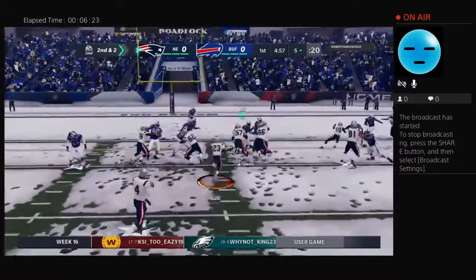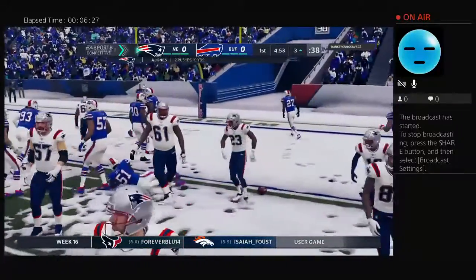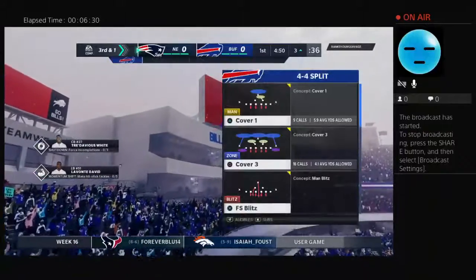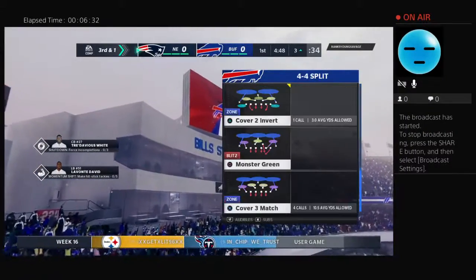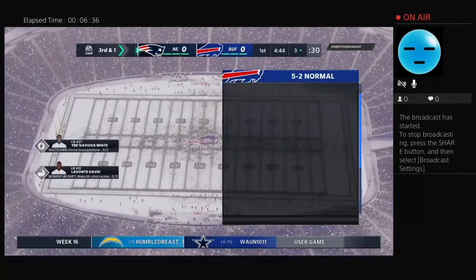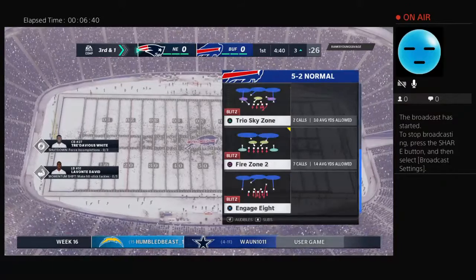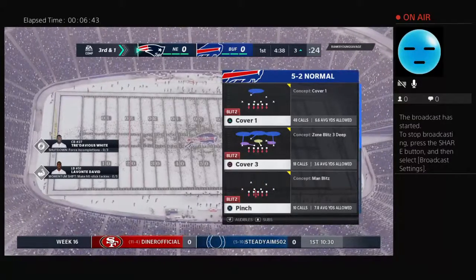From the shotgun, a give to Jones. And not a whole lot there. He does get a couple, taking it from the 5 down to the 3. At the 3-yard line. The good run on first down followed up by a not-so-good run on second down. Now let's find out if they're going to stick with the run here on third down. A lot of people would love to see some play action here. I say go with your best running play over your best blocker.